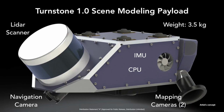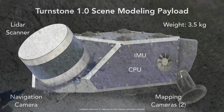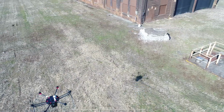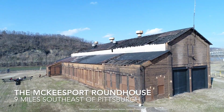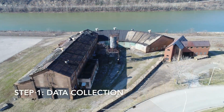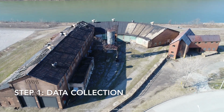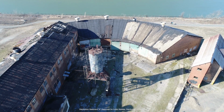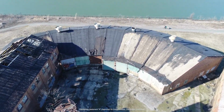In this particular case, what we're doing is that we developed a small payload that is compatible with a number of commercially available small unmanned airplanes, also known as drones, and we are able to fly over a complex structure and combine the LiDAR data, which provides you a very high precision dimensional representation of the volume, with a set of images that are collected at the same time and then overlaid on top of the cloud points that form that high accuracy dimensional representation.